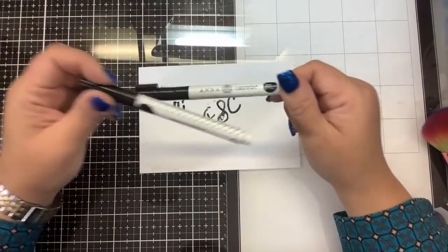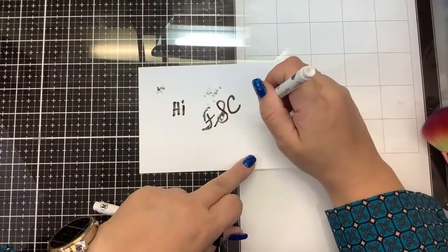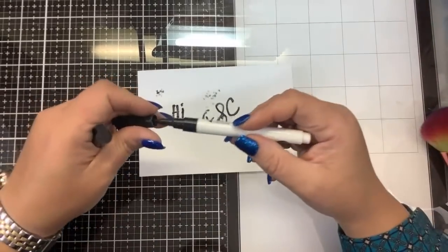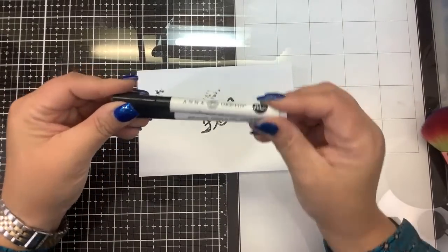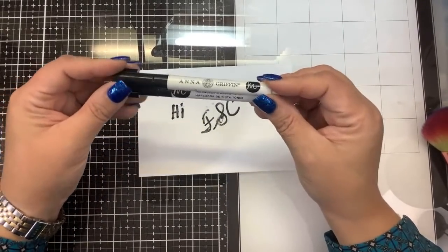I only use it when I make a boo-boo and I need to touch up a spot, and I can go like that, and then I can touch up a little spot that I missed foiling on. But as far as hand lettering and things like that, this is not the product to recommend for that. Okay.